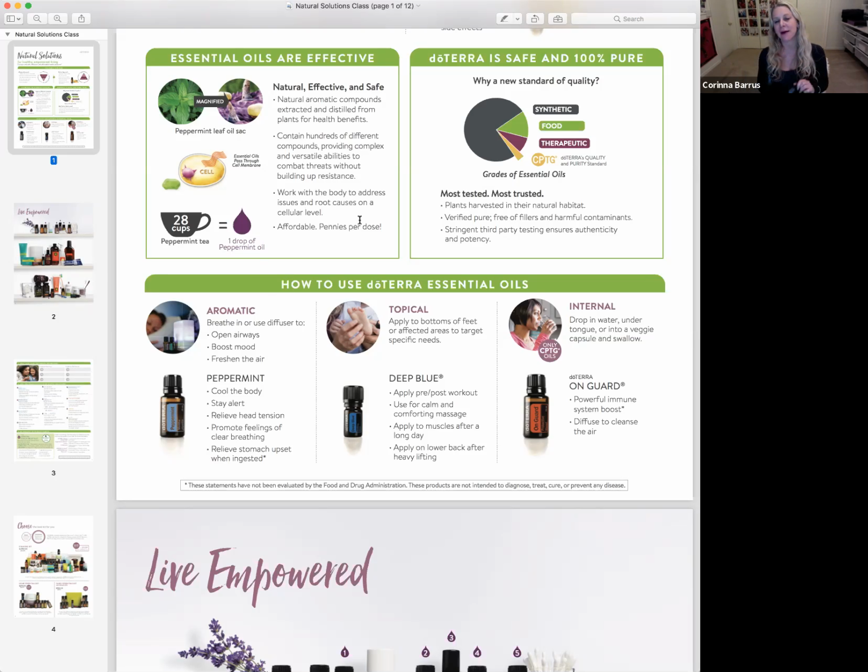It's why you'll see on the bottle how to ingest these essential oils. They're the only oils that you can ingest. And that all, again, goes back to the CPTG quality. I know personally I used essential oils for about 30 years when I got into doTERRA. And the difference of the doTERRA oils versus the other essential oils, it's not even comparable.